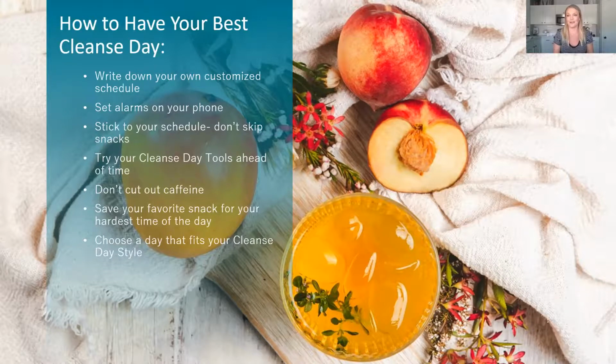Sometimes I might even set alarms on my phone if I know that I'm going to be busy and rushing around. Having a little reminder to have that serving of Cleanse for Life or eat that snack is really helpful. You might not think that you need it, but on a cleanse day, you're so busy having little snacks and drinks throughout the day that it can kind of get away from you.